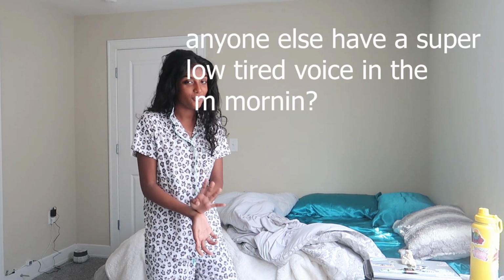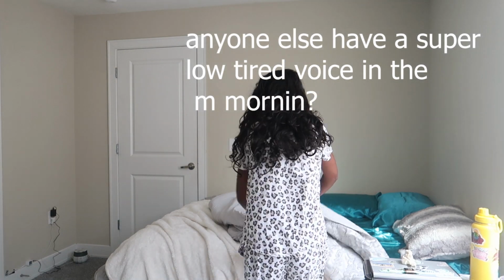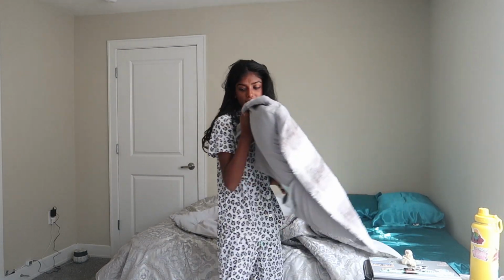First thing I like to do every morning is make my bed. I tend to have the habit of laying in my bed all day, so if I make it, then I won't do that. I put on fresh sheets yesterday, but I need to add some more pillows and stuff, so let's do that.